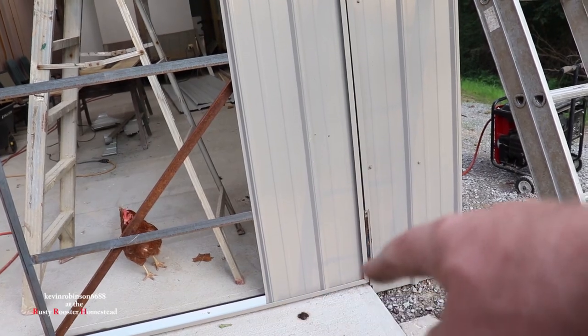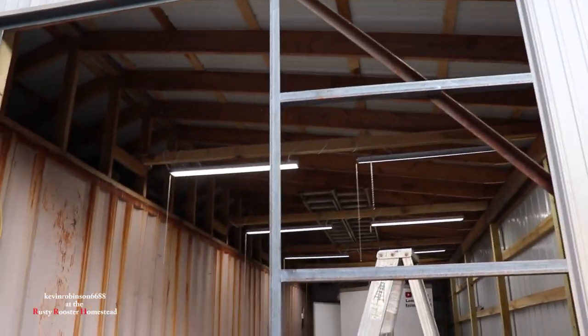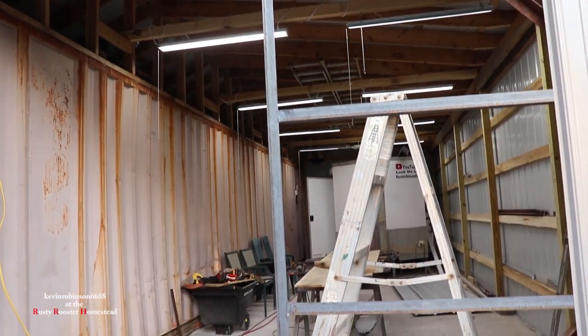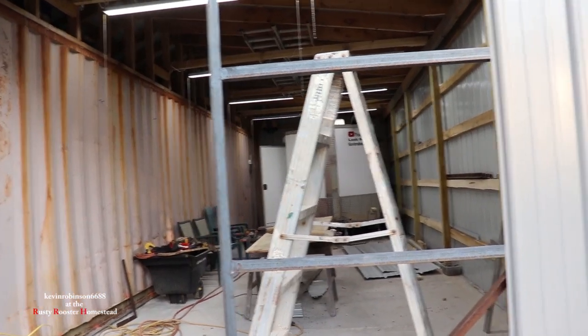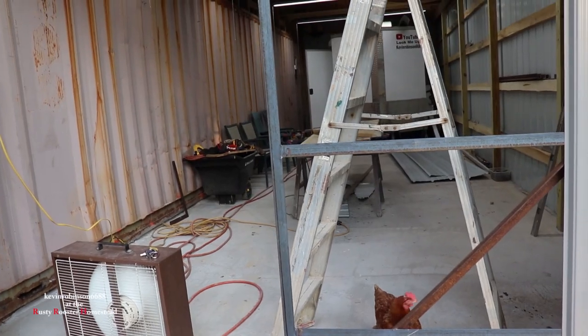I put the J channel around the bottom and up, all the way up and across, and then that last piece of J channel I will put on at the very end, and I'll use the screws for the metal to hold the J channel on.